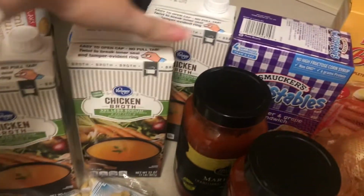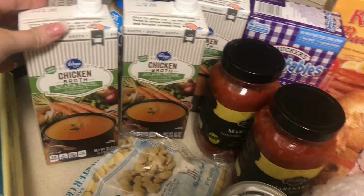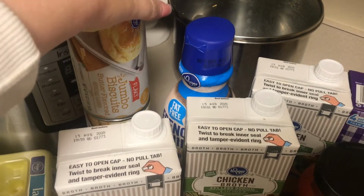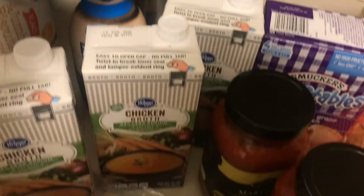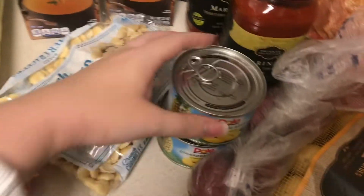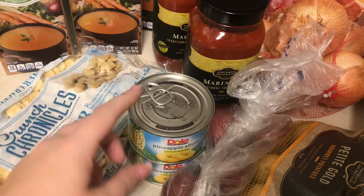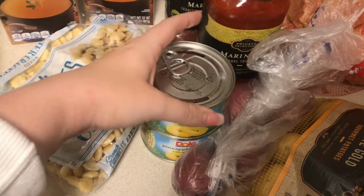Then I got 3 of the low sodium chicken broth, and this is the Kroger brand because they had it. And then I got 2 of these jumbo biscuits, again Kroger brand. Then I got some French vanilla creamer, the fat-free French vanilla. I got some oyster crackers, which Charlie loves to have in his soup and chili. I got 2 of these pineapple slices. According to the app, they didn't have the pineapple chunks that I usually get, so I'll just get the slices and chop them myself.